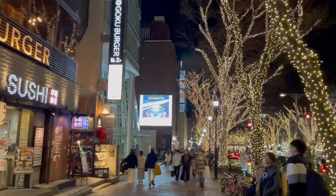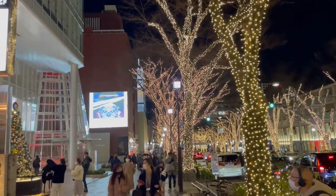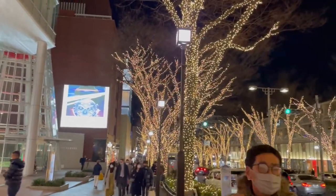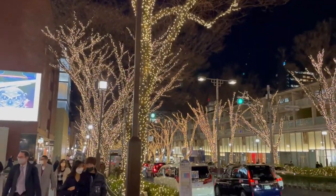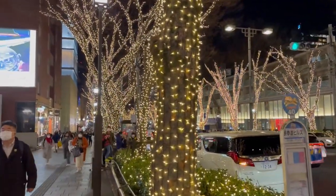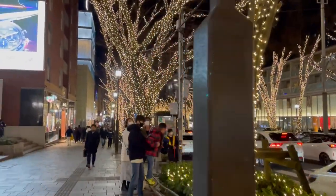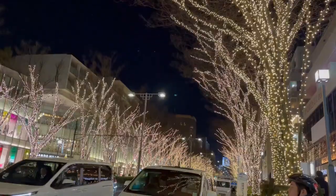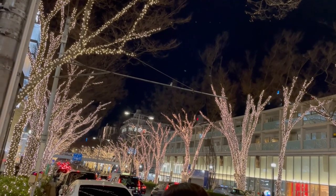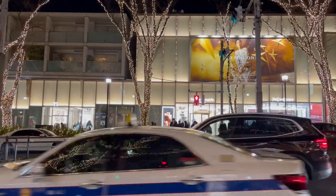It's a sushi restaurant. There are many places on this street where you can eat, drink and have a coffee. If you keep going, you will reach Harajuku Station, but I will cross the road and go to the other side.